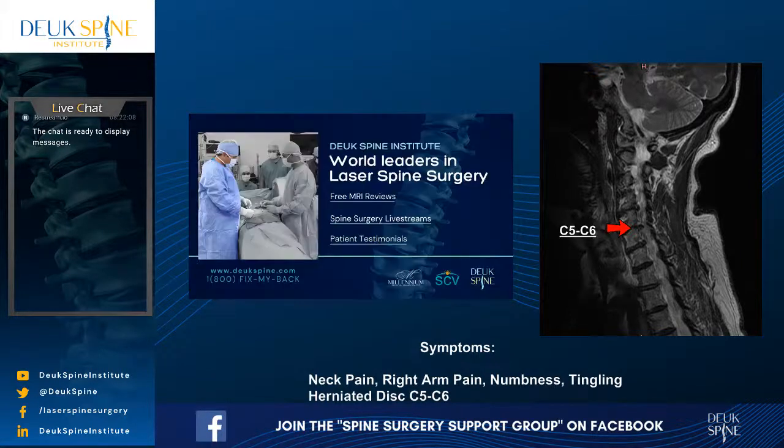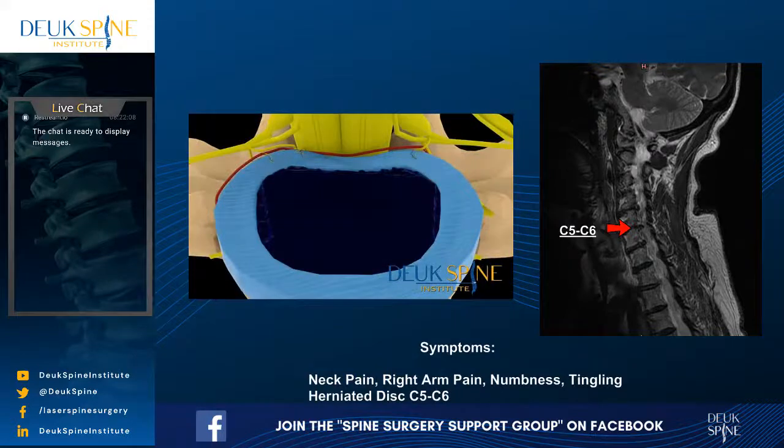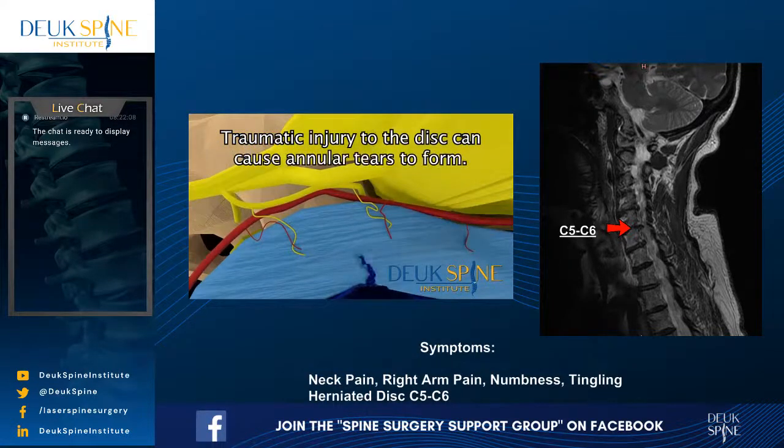Really our goal here is to let people know about the more recent advances in spine care, whether it's surgery or therapy or medications or shots. Whatever that treatment is, we take questions throughout the surgery and do our best to answer them. So we're here to educate the public about what's going on.